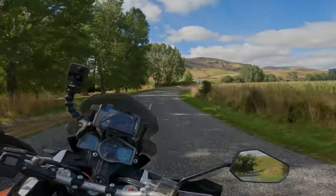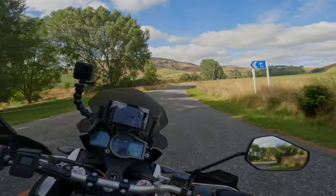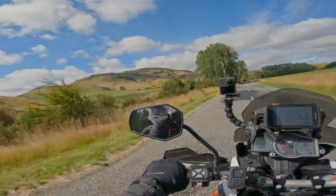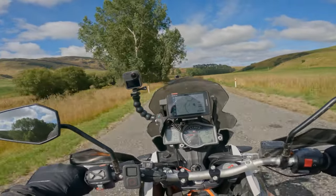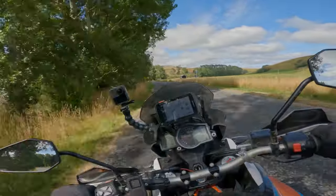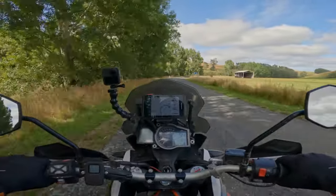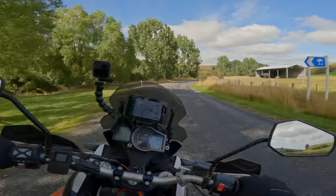Twisty roads. Just following the stream. Yeah, I think, not sure, I think we might be heading up towards, is it Dolamore Park? Yeah, that's what the sign said.